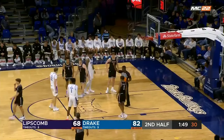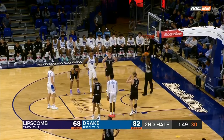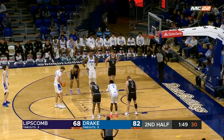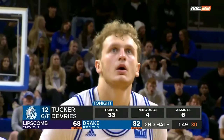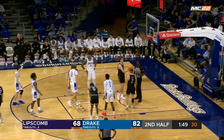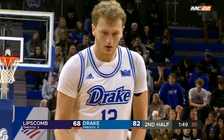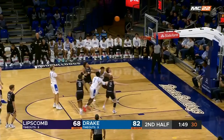Boyd gets the foul, and DeVries, on a career night, goes to the line. So his line right now shows 11 of 19 from the floor, including three threes on eight tries, 33 points. And maybe the only thing he would like to do a little better is free throws. He's missed three of those. He's 8 of 11. The dad's got to be very pleased with the way his son has performed tonight.